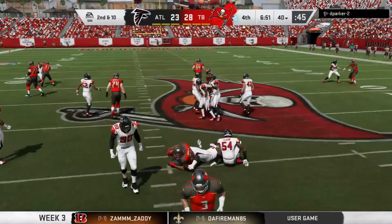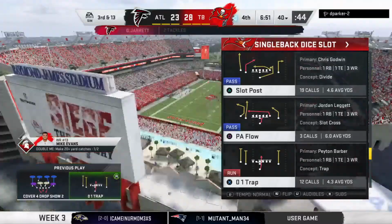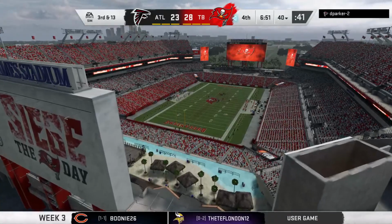I think pressure is always the first way to go. You love pressure. I love it. We'll see if they dial it up this drive. Now, that's a nice play. Got me fired up, partner. But can they do it back-to-back plays?